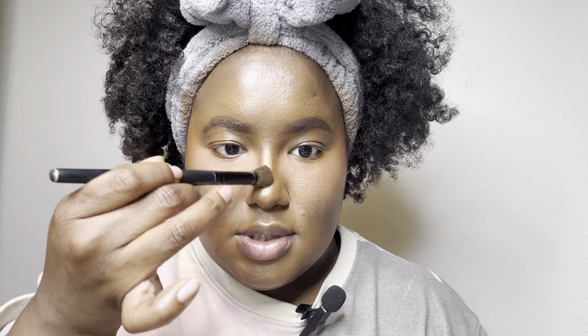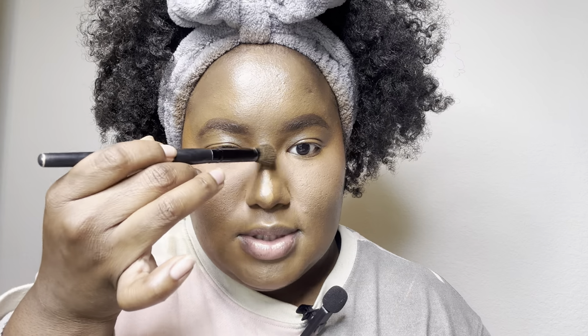And blend this out with that same brush. Also like to go down the bridge of my nose. I'm taking Tasty Cappuccino, right smack dab down the middle. Let's blend her out. And I'm also going to set both of these using that same loose powder.